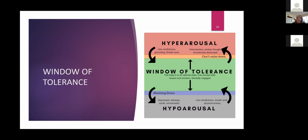When we can be mentally engaged in a learning activity, those types of things. In kids that come from trauma, this window of tolerance is generally much smaller than a child who hasn't been in situations of trauma and hasn't had trauma affect them. So they get into this hyperarousal or hypoarousal state much easier than others.